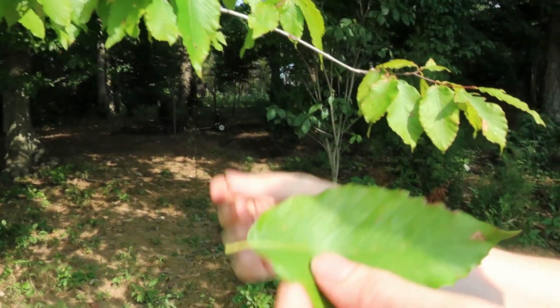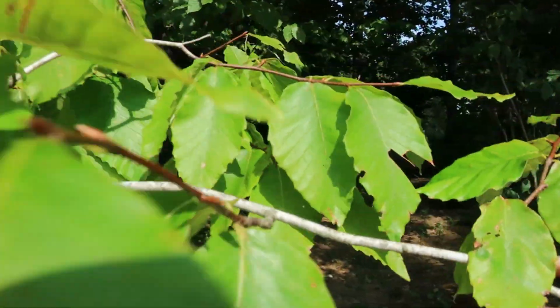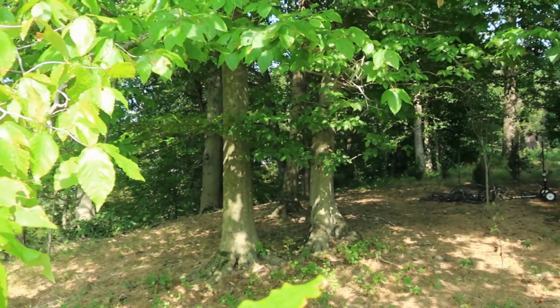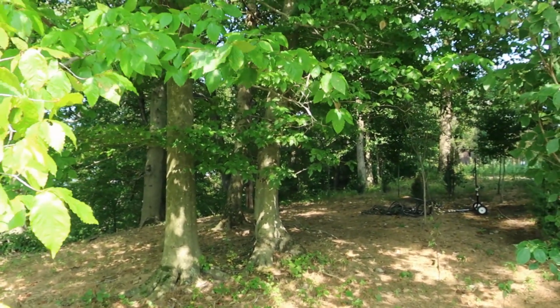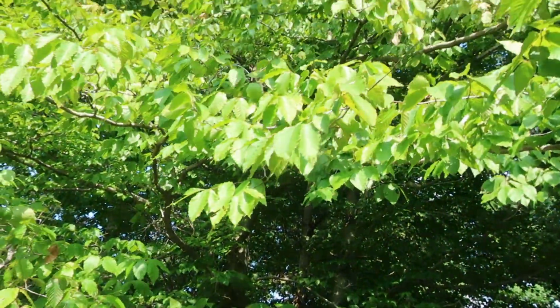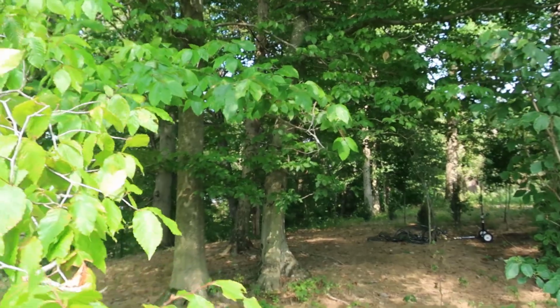Another way to tell is by looking at the bark. So you can see that on the trunk of the tree, it's very smooth, very gray. There are only a couple kinds of trees that are native to Kentucky that have this incredibly smooth bark. And based on the leaves and the bark, that has to be a beech tree.